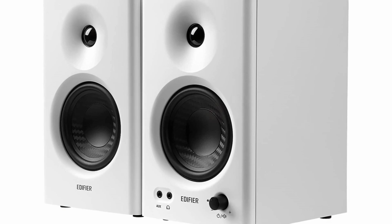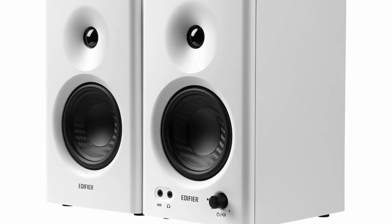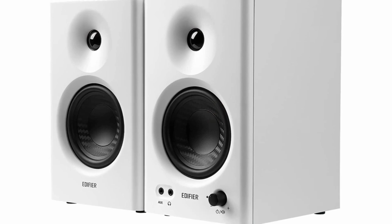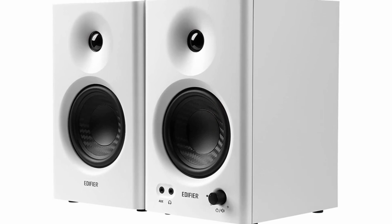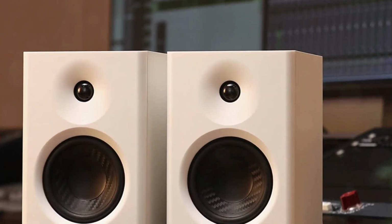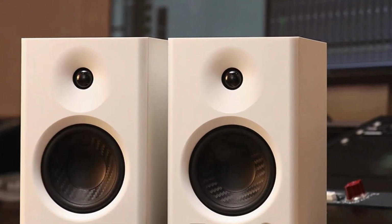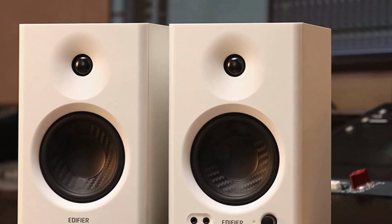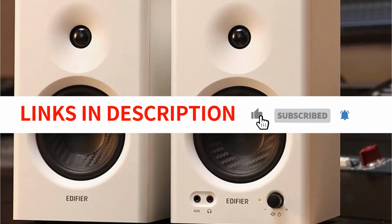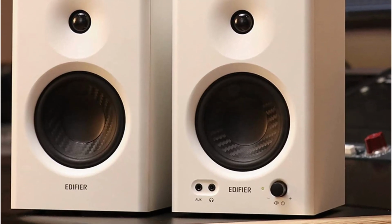The Edifier MR4 desktop speakers are a fantastic choice if you're searching for a set of speakers that can produce strong, uncolored, pure sound for less than $130. The Edifier MR4's sleek, simple style is another thing I truly admire. Additionally, since it is available in both black and white, there's undoubtedly one that will match perfectly with your setting.